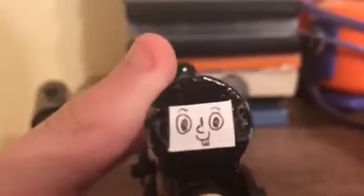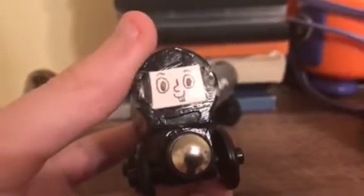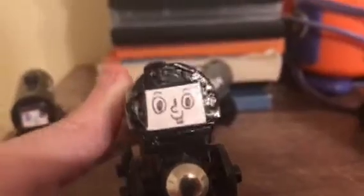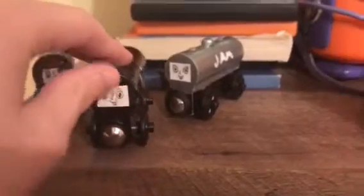Calvin Rogers said that Scaredy needed some eyebrows. And I'd like to thank Calvin Rogers for pointing that out. So I made a new face for Scaredy. I started all over again from scratch and gave Scaredy a new expression. I think Scaredy looks a lot better now, and I'd like to thank Calvin Rogers for pointing this out for me.